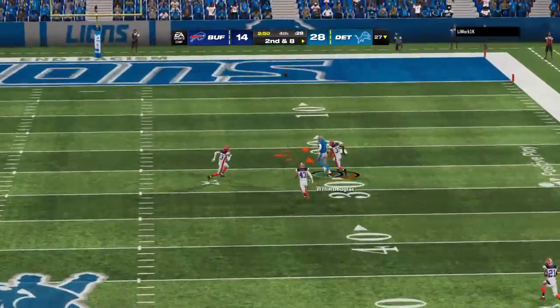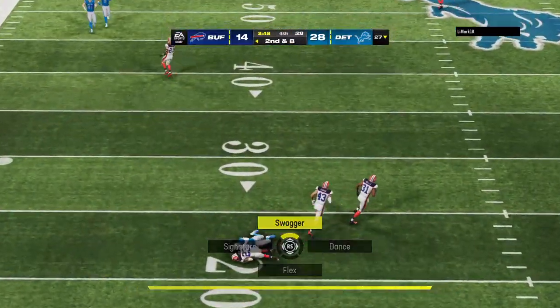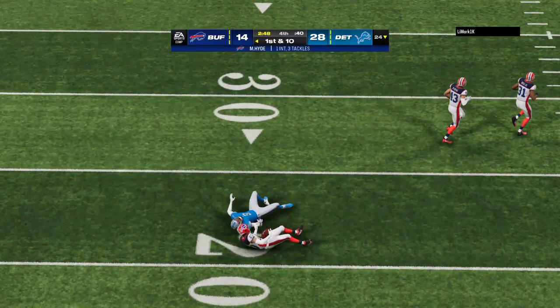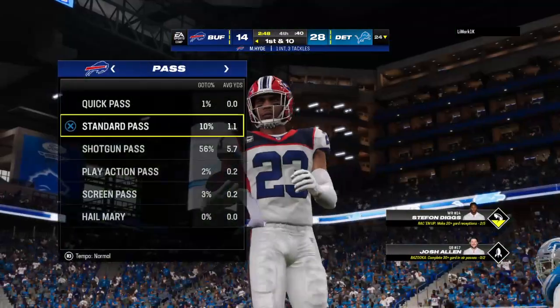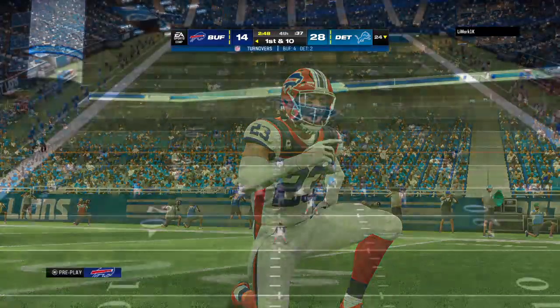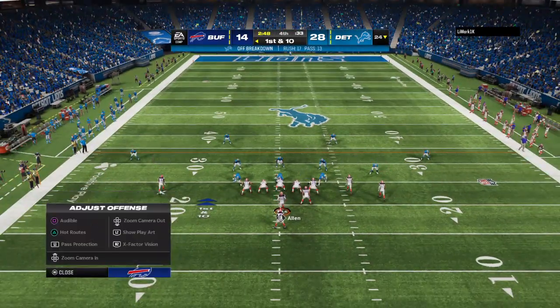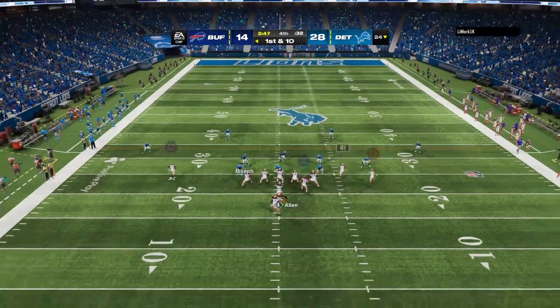He's airing it out for Williams. And intercepted. Maybe the turning point they need. Picked off by Micah Hyde. And the Bills are right back in this football game. Allen and the Bills now with a 1st and 10 at their own 24.